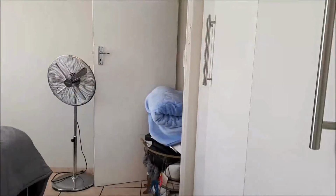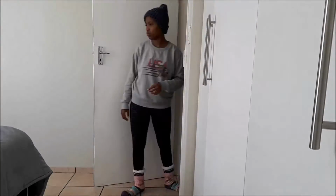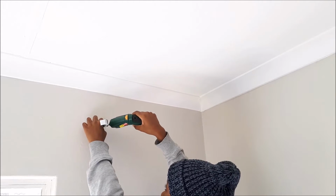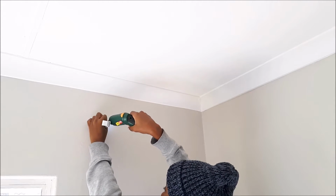And then I just cleared everything that I could in my bedroom, meaning I was cluttering a different part of the house. I swept and cleaned the floors, and then I started preparing the walls for paint by removing the old curtain rod holders, and then I filled all the holes that I didn't need anymore. And then I went right ahead and sanded down.